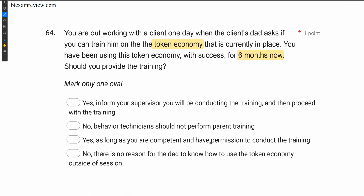C, yes, as long as you're competent and have permission to conduct the training. Good, right? If you're competent, which you should be, 6 months with success, and you have permission, so you've reached out to your supervisor, then you can go ahead and try and conduct the training. That is the proper chain of command.